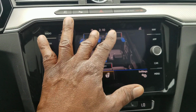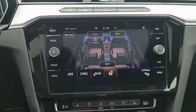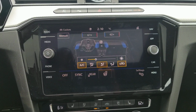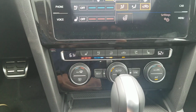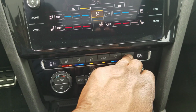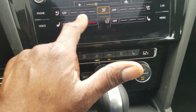So I can adjust the rear seats as well as the front seats, the temperature control there. Also the fan speed. So that's one setup for the whole car right there. So I don't need that for the back. Heated seats, ventilated seats, and you can run them independent of each other or together. That's both passenger and driver. I can turn that off on the touchscreen, or I can turn it off down here.